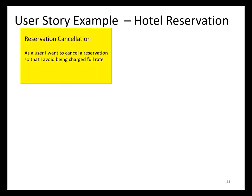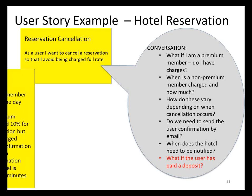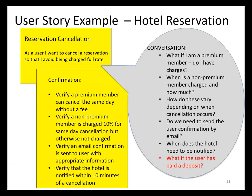So in terms of stories and making them small, here's a little example. Let's say as a user I want to cancel a reservation, so I avoid being charged full rate. Now in backlog refinement, and I guess we potentially revisit this in the first half of sprint planning, but I'm a big believer that backlog refinement should do most of the work here to clarify and refine the stories. The first part of sprint planning, where we define what we're going to do and clarify that, should be the smaller part of sprint planning. We should spend more time on how we're going to do it.